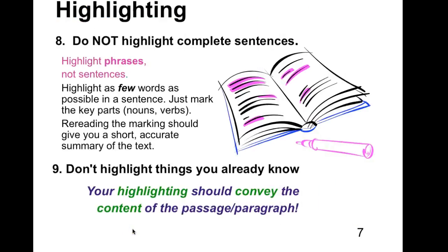Of all the tips and pointers, I think this one is the most important. Do not ever completely highlight sentences. Only highlight selective words and phrases, and those are most likely to be nouns and verbs: the person, place, or thing, and the action. If you highlight complete sentences, you really are forcing yourself to do much more reading.